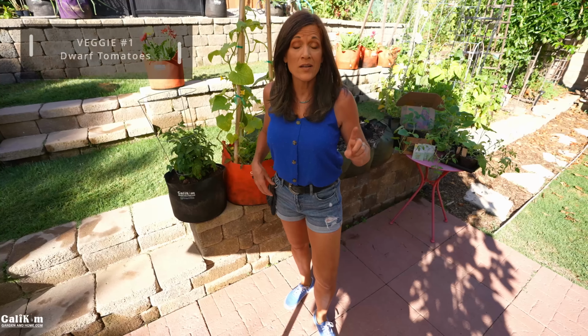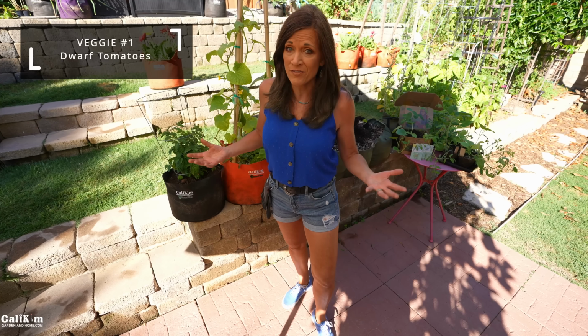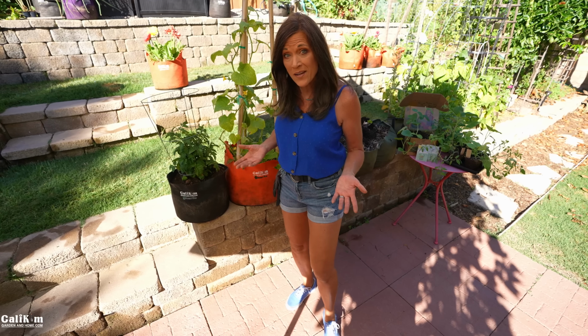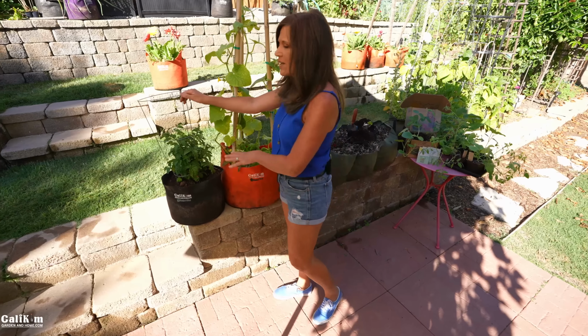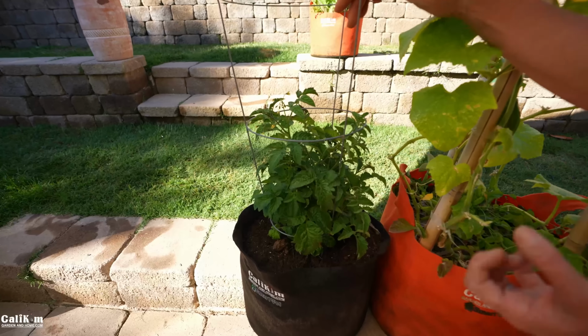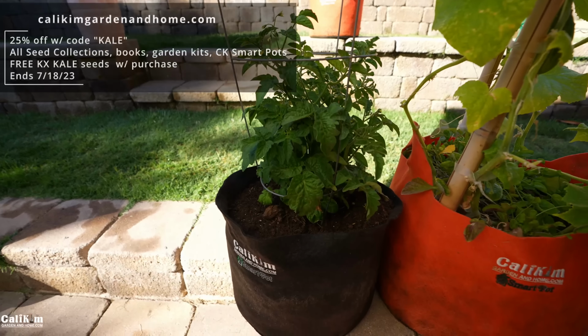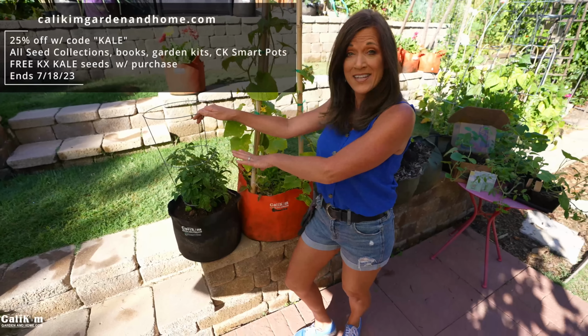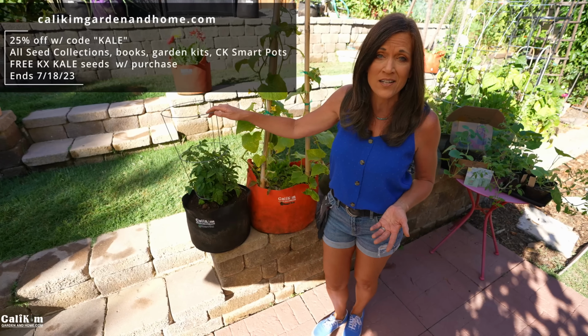Veggie number 1 is dwarf tomatoes. Not a full-size plant that takes 90 days to go from seed to harvest. Dwarf tomatoes are pretty cool. You can fit them in a container. They're only about 2 to 3 feet tall. They're very compact, but super productive, and go from seed to harvest in about 8 to 10 weeks. Now this is Tiny Tim, one of my favorites from my late summer garden seed collection.